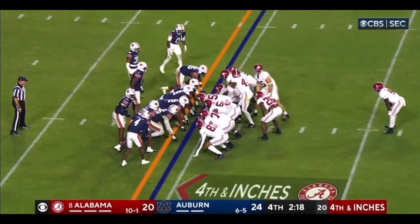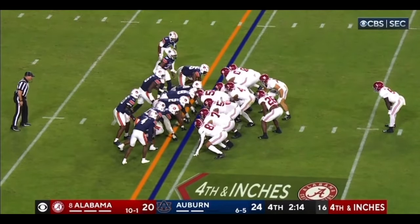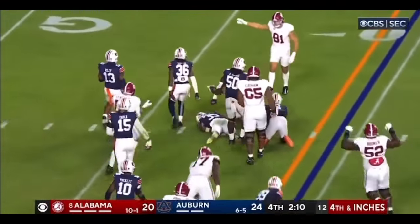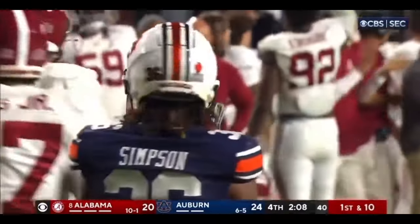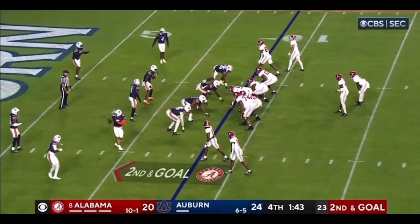Milroe trying to be heard with his front wall. And they're going to toss it to Williams. Rodell Williams has got a first down. Very clever play by Alabama. Auburn McLeod is back in the football game.